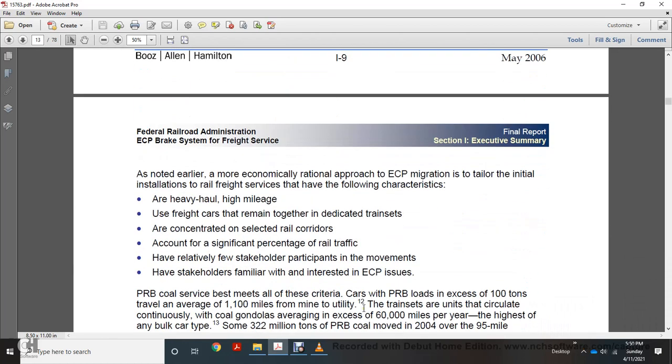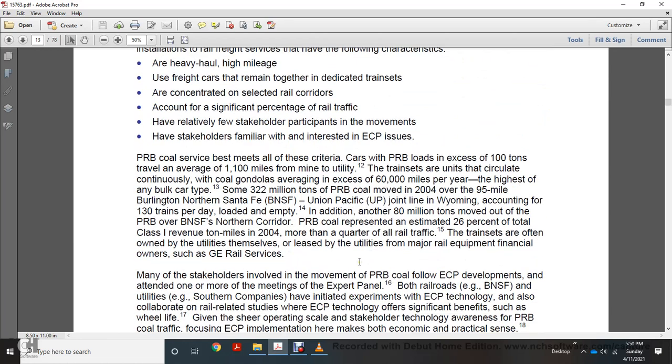As noted earlier, a more economical approach for electronically controlled pneumatic implementation is a tailored initial installation in rail freight service with the following characteristics: heavy haul, high mileage freight cars that remain together in dedicated train sets or concentrated selected rail corridors, accounting for a significant percent of the rail traffic and the relevant stakeholders, and stakeholders familiar with electronically controlled pneumatic brake issues.